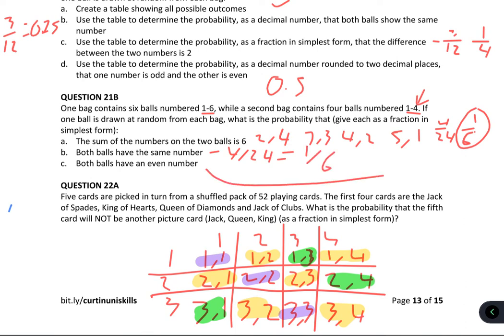And this one, both balls have an even number. Well, there's 3 even numbers there, 2, 4, 6, and there's 2 here. So 3 times 2 equals 6. That's how many different combinations there are. 6 out of 24 equals 1 over 4.